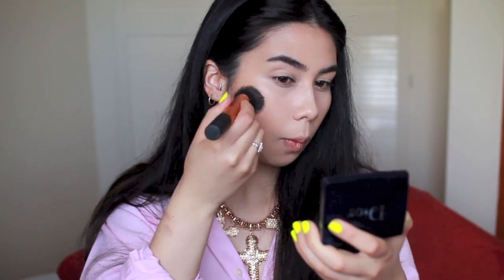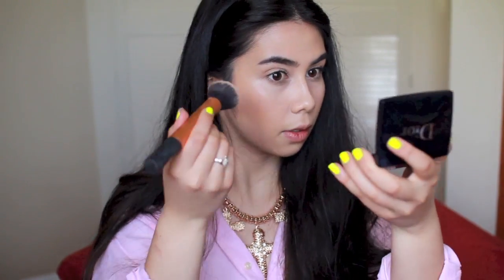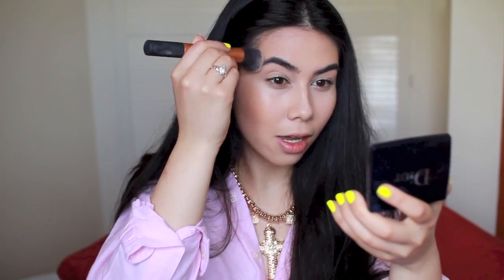It's blending in pretty well, I think. It's quite a natural effect from what I can see so far in my mirror. I don't know how it's coming out on camera, but we're going to take a little bit more of that and bring it up to the temples for a bit of contouring.